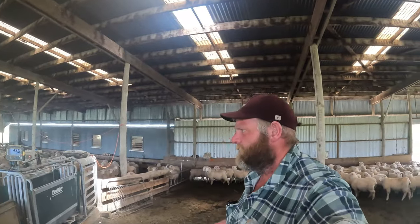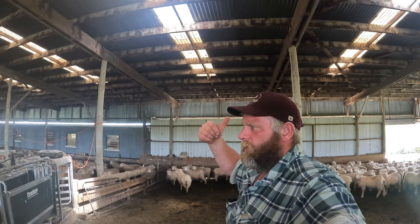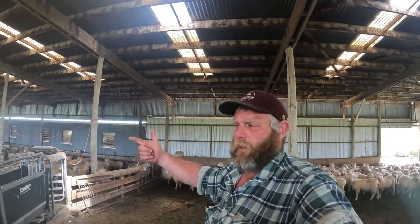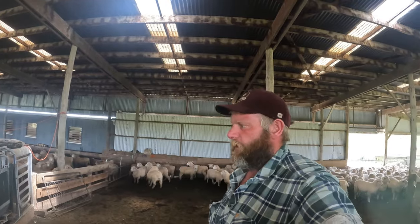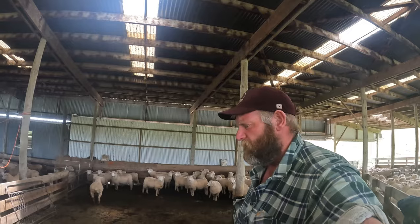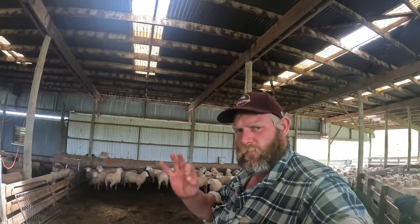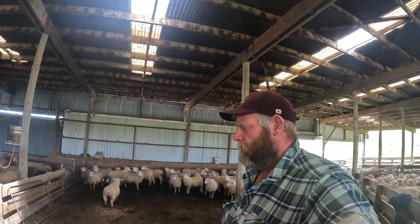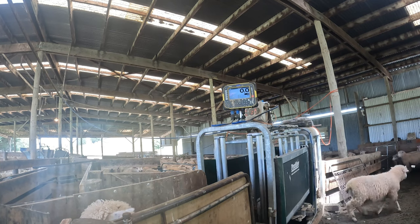So that's the plan. So these out on grass, lates in, sorted. Lates back out. These back in, weighed in the morning. Lates back in, drafted. Yeah, it's going to be tricky. It's the last time we've got to do it because once the lates are weaned, they're weaned, that's it. Yeah, so should work out pretty neat, but just a bit of fiddling around.